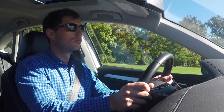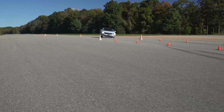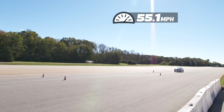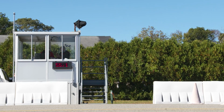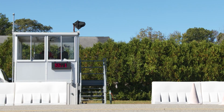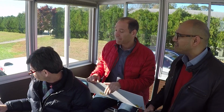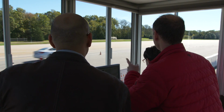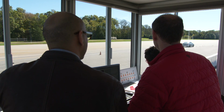Now, Ryan is asked to take the speed up another notch. This time, Ryan clips the cone on the corner as he comes back into his lane. A couple of cones went there. Yep. What do we see there? So he's past the speed that that car can do it. And this time, they found the exact speed limit for this car in this situation.